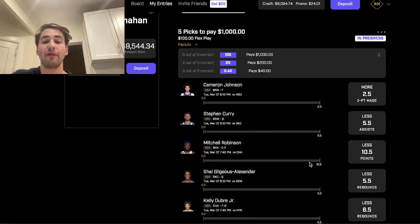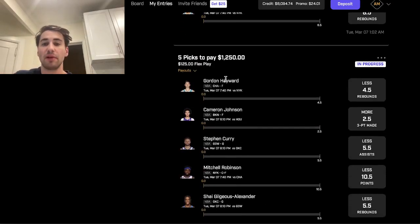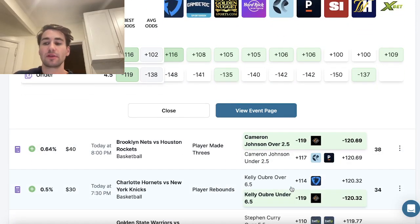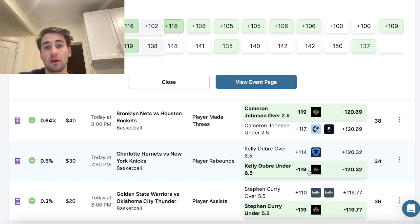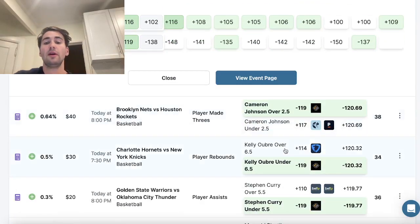5 flex, we go 5 for 5, we win a K. Mitchell Robinson from the screen, SGA under 5.5 rebounds, Oubre under 6.5. And then the only difference in this slip is I replaced Oubre with Hayward. So the reason you don't want to include them in the same slip is there's negative correlation, right? If Hayward goes under, Hayward and Oubre compete for rebounds, right? If Hayward gets, let's say, 20 rebounds and he's getting most of the rebounds for the Hornets, then it's more likely that Oubre is going to go under. So you don't want to include both their unders, because if Hayward goes under, then it's more likely that Oubre will go under. If Oubre goes under, it's more likely that Hayward will go under.